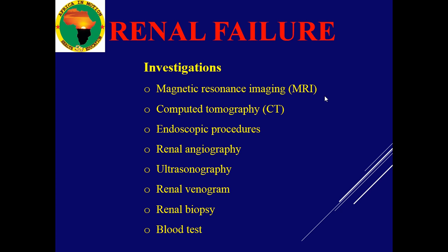More investigations. As you take a blood test, you can investigate what chemicals are in the blood. Is the patient able to eliminate creatinine and urea? You can also check the electrolytes in the blood. You can do ultrasound. Ultrasound is very important. Then you can also do other advanced ones like MRI or CT scan, endoscopy, or renal angiography, where you can follow through the vessel until the kidney. Then you can also do venogram, and then you can do biopsy, where you take a tissue from the kidney and investigate what might be the cause of this renal failure.